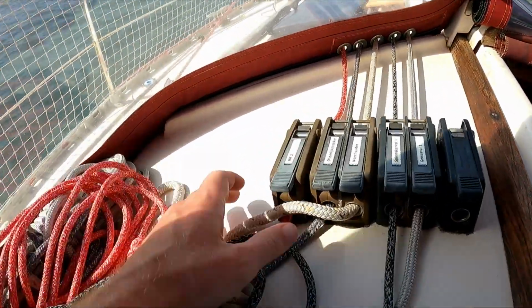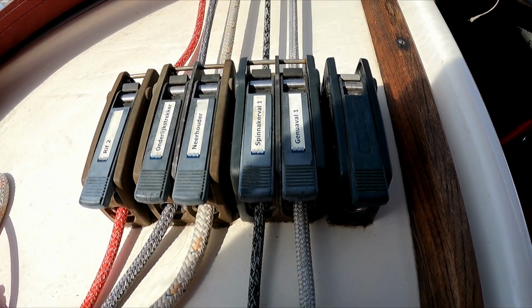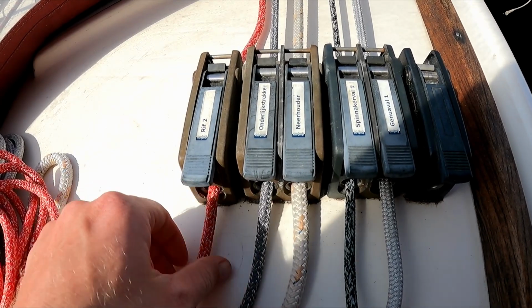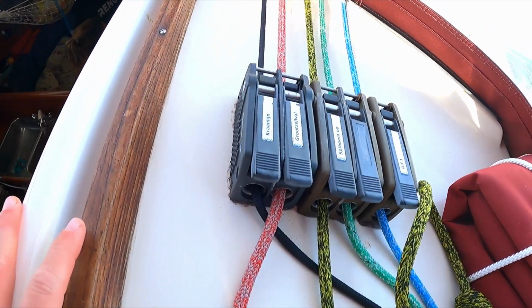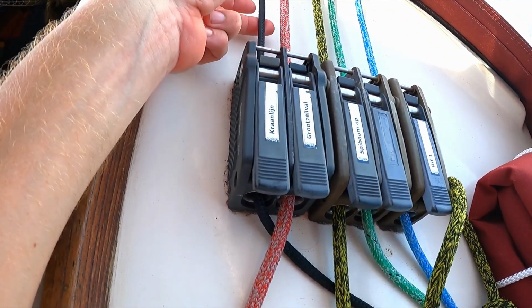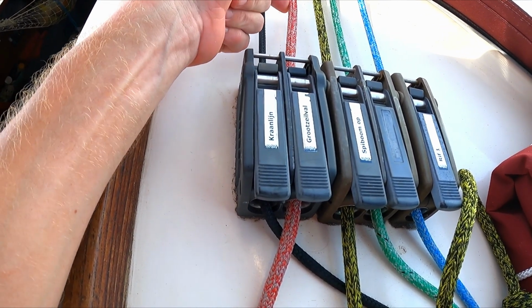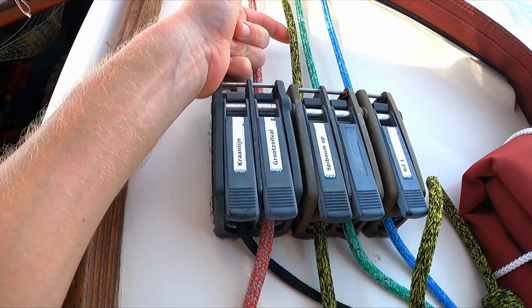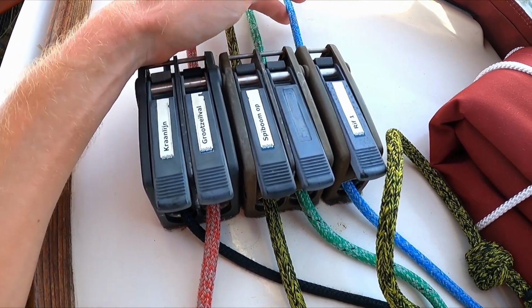And then on the coach roof we've got two main winches, where we can hoist the spinnaker, the genoa, and the outhaul and the downhaul, and reef number 2. And on the other side we have our topping lift. We have our main halyard to get the speed boom up, and reef number 3 and reef number 1.